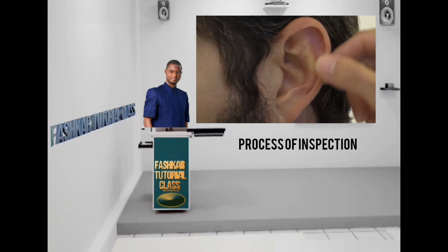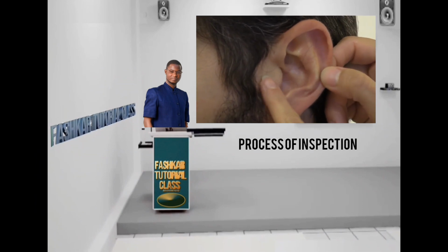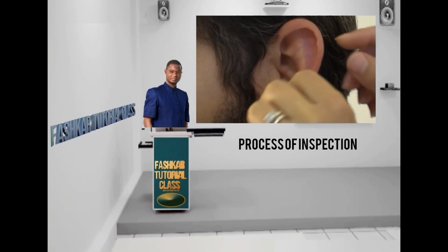We're just going to move it around. And Ben, tell me if you have any tenderness whenever I do that. And feel for any abnormal masses or lesions, and then move the tragus a little bit. Does that hurt or anything like that? No. Okay, so no pain or tenderness.